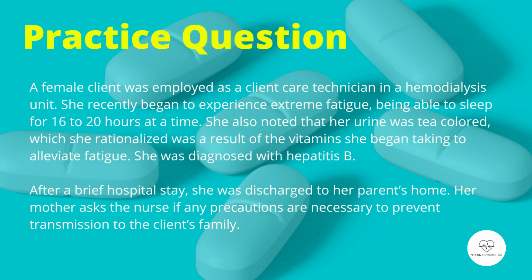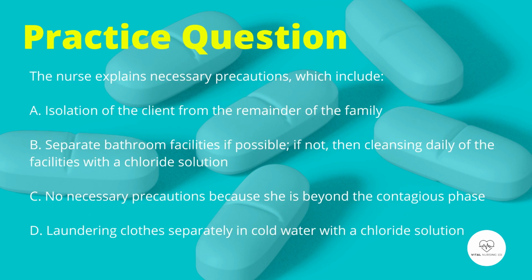After a brief hospital stay, she was discharged to her parents' home. Her mother asks the nurse if any precautions are necessary to prevent transmission to the client's family. The nurse explains necessary precautions, which include isolation of the client from the remainder of the family, separate bathroom facilities if possible, if not, then cleansing daily of the facilities with a chloride solution. No necessary precautions because she is beyond the contagious phase. Laundering clothes separately in cold water with a chloride solution.